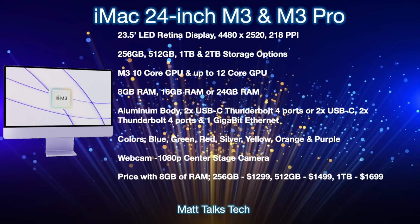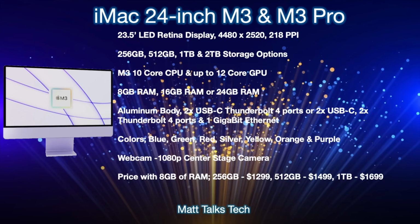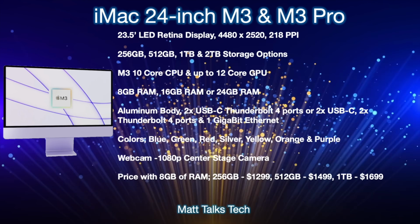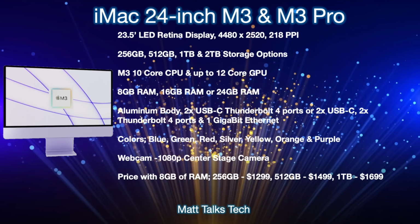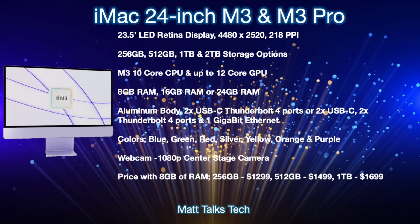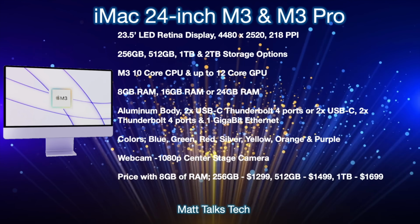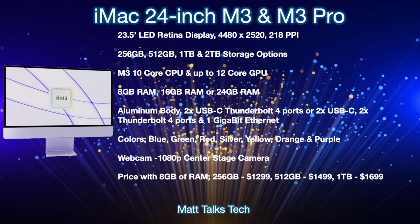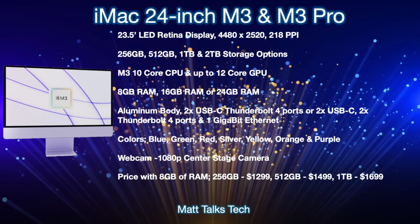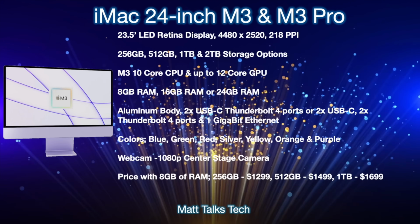Depending on which chipset you pick, the binned version of the M3 or the normal version of the M3, you'll either get 2x USB-C Thunderbolt 4 ports with 2x USB ports, or 2x Thunderbolt 4 ports and also the 1 gigabit Ethernet port. The colour choices will be very similar again: blue, green, red, silver, yellow, orange and purple. The webcam could also be updated this time to a 1080p Center Stage camera, which does make a lot of sense now.